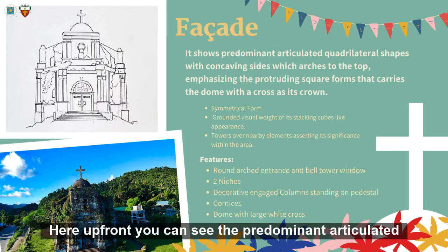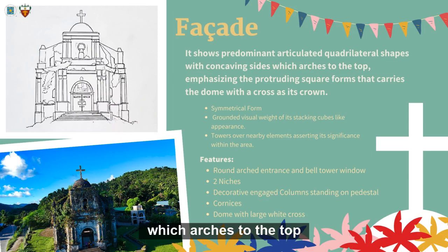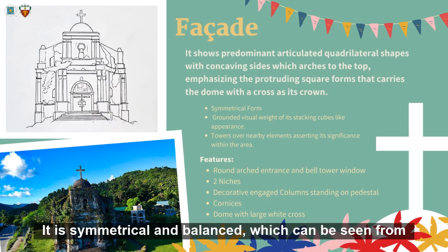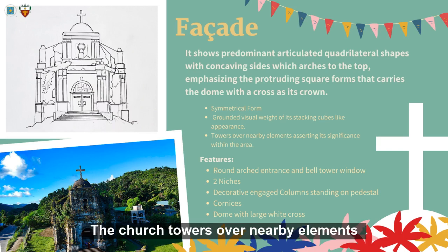Here up front, you can see the predominant articulated quadrilateral shapes with concaving sides which arch to the top, emphasizing the protruding square forms that carry the dome with a cross as its crown. It is symmetrical and balanced, which can be seen from the grounded visual weight of its stacking cube-like appearance. The church towers over nearby elements, asserting its significance within the area.